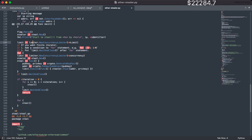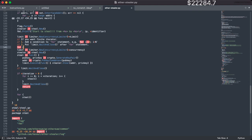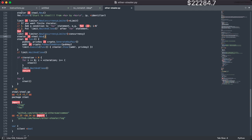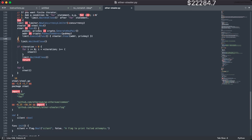Limiter, new currency limiter. Limit if you want finite iterator, add a condition for statement, e.g. for I is not equal to n. New currency limiter, currency stealer, steal.new. And then public key, private key, crypto, generate key pair. Okay. Limit execute function, stealer, steal address, private key. Limit wait and close. Okay.